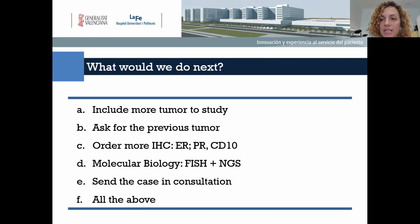Well, the first thing is to include more tumor to study, because the radiologists said there were necrotic areas. We haven't seen these necrotic areas. Of course, I haven't shown the whole tumor. There were also these hemorrhagic areas. Can we get the previous tumor? What happened with this resection? Because we weren't told at the beginning, but they removed not only one ovary, but both ovaries and the uterus. We couldn't get this tumor, and the report of this resection was this diagnosis, as I said before, and nothing at the uterus, no malignancy.